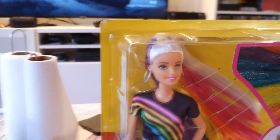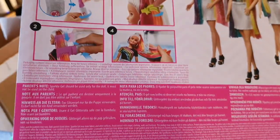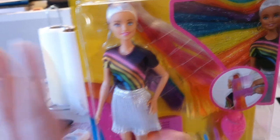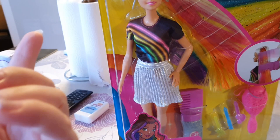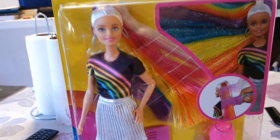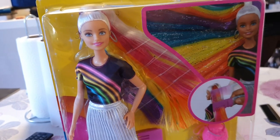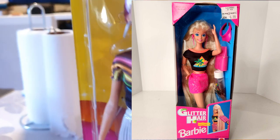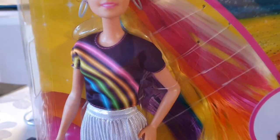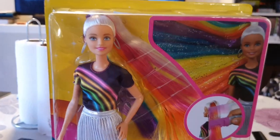So, I have this doll. As you can see, this Barbie, she is the rainbow sparkle hair. I guess this only comes in this version. I don't know why, but I've been obsessed with her for forever since I saw her. I was like, why? And I figured out why. It's because she reminds me of both Hula Hair Barbie and Glitter Gel Barbie from the 90s. I'll put in a picture on the side here, but I think that's why. I also really like her rainbow hair. She's really pretty. She will not be getting an unboxing because I'm gonna unbox her right now because I want to do that. So yeah, here she is. Hello.